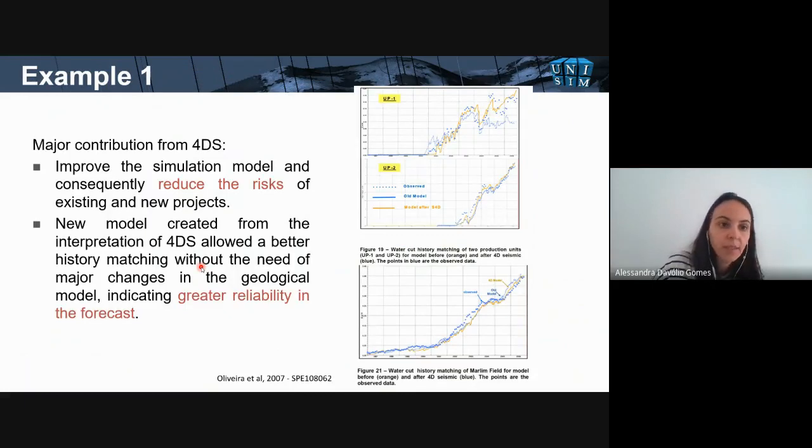Okay, so then the major contribution of 4D seismic data, as mentioned in the paper, was to improve the simulation model and, of course, reduce the risks. They generated a totally new model after they received the data, after the interpretation of the 4D seismic data. And this model allowed a better history matching without the need for major changes, indicating great reliability in the forecast.